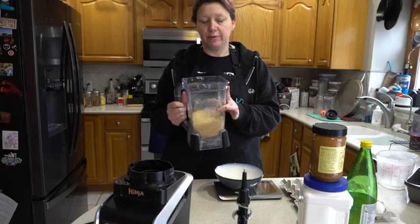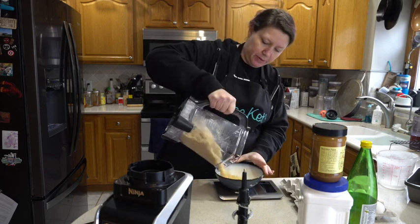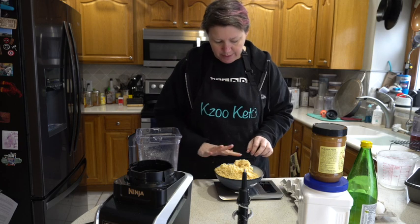Since I'm making 3 loaves, and this will only fit 2 at a time in here, so I can't do all 3 at once, I'm going to pour my nuts in a bowl and weigh them out. So we have 438 grams.